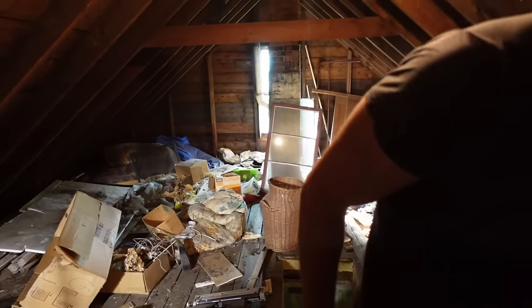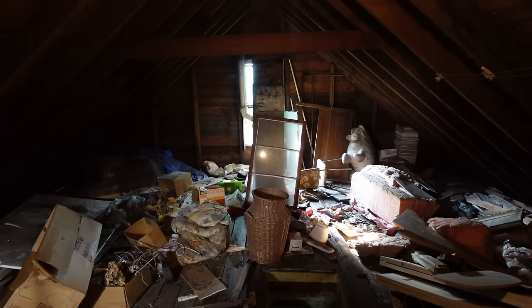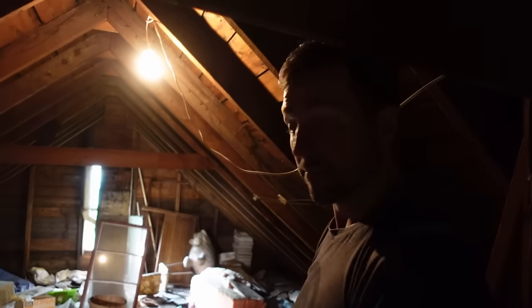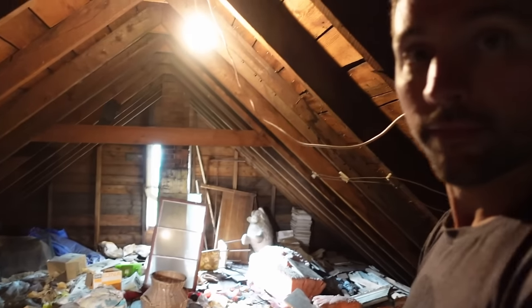So the plan's gonna be to empty this section out here so we can throw everything out that window, and make this our sorting section. Yeah. We keep, we throw. Well, throw out the window. Out the window.